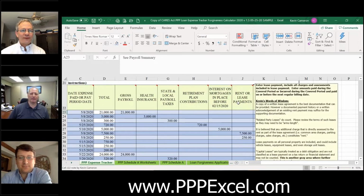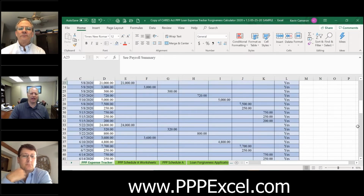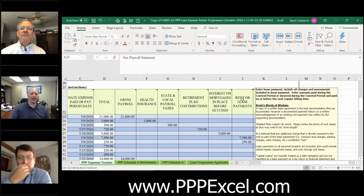On rent or lease payments, we've commented on this before. That is a broad area. A lot of people thought originally that was strictly commercial rent on my commercial building or something of that nature. And now we know that it's really rental payments on any leased item that you have.